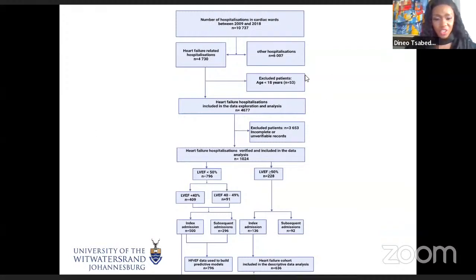So thereafter, as you can see, after starting off with about 4,730 observations, I ended up with about 500 index admissions.